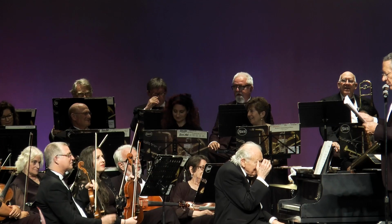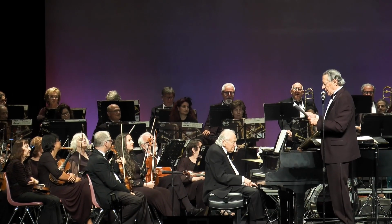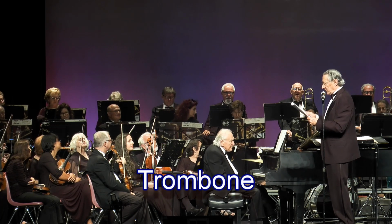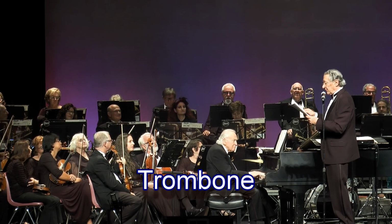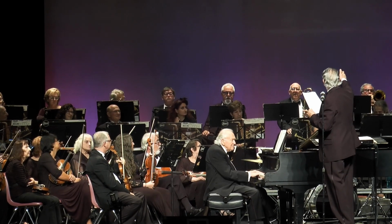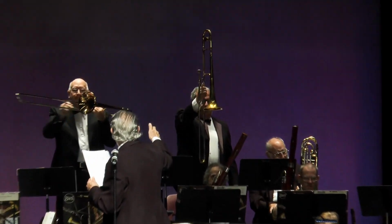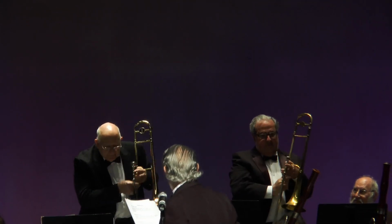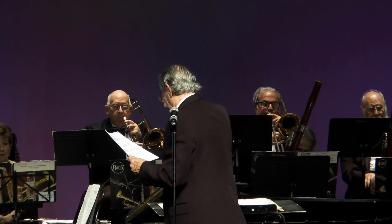Now to the trombones. The first and second trombones are the leaders of that trombone section, and the trombones are the lower brass and can give great strength to the bottom of the orchestra sound. Let's see, guys, stand up first. Let me just show you. Okay, and here we go.